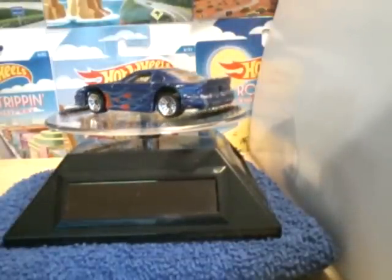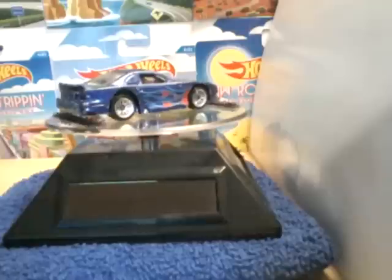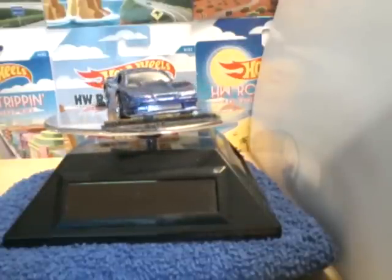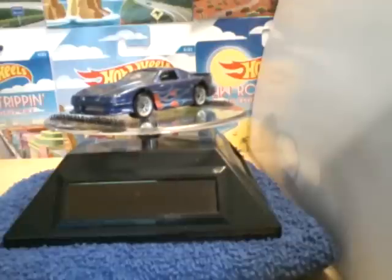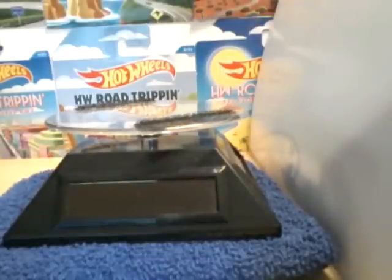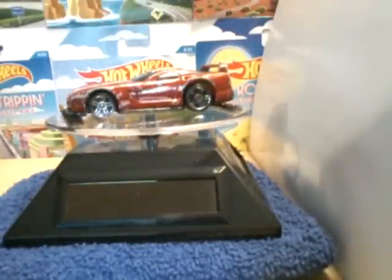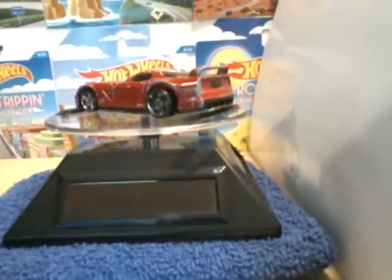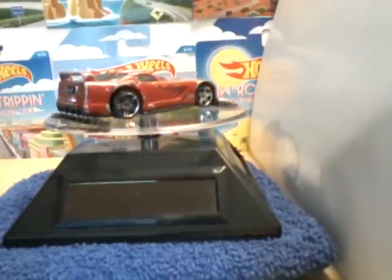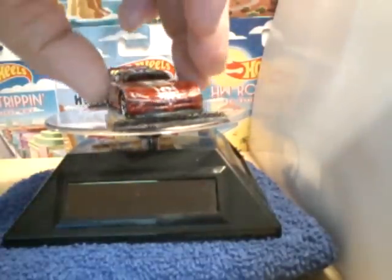Here you go. From a 5-pack back in the day. Mustang Cobra in blue with some red flames on the side. Wire wheels. Small little car. Probably does a lot of damage. Here you go. It is a Dodge Viper GTSR in like red. Needs a new paint job. Got scratches all over it. One of those ones I do a restoration on. Be kind of cool.